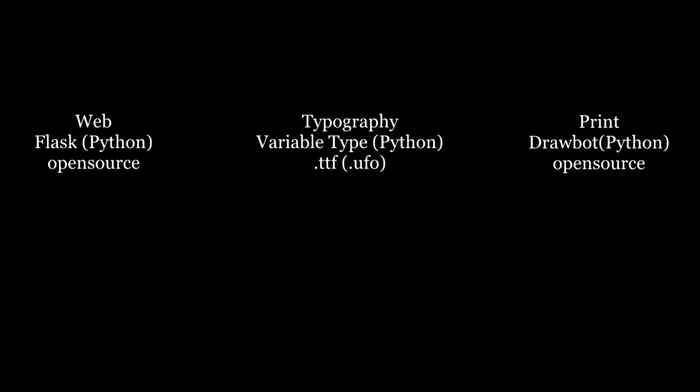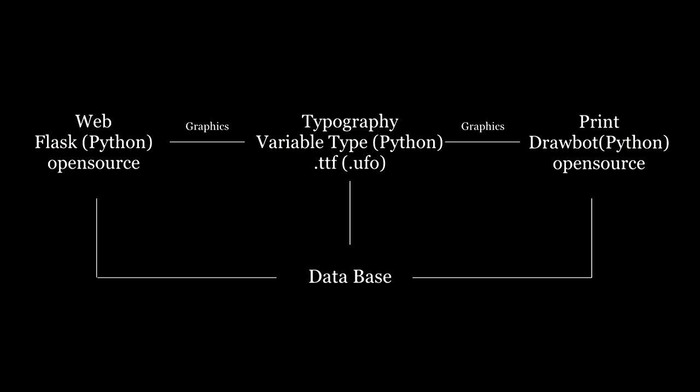Because for variable fonts we use Python, in print I am using Drawbot that uses Python, and Flask that is a framework in Python. So like this, everything is open source. I make sure that everything is open source so they can all communicate in the same language. And the database helped me communicate the information and the graphic information. In this case, the information is names, address, cell phone, things like that. And the graphic information is the numbers of the pattern, and logos, and the graphics are the actual vector graphics. Yeah, so everything is connected at the end.